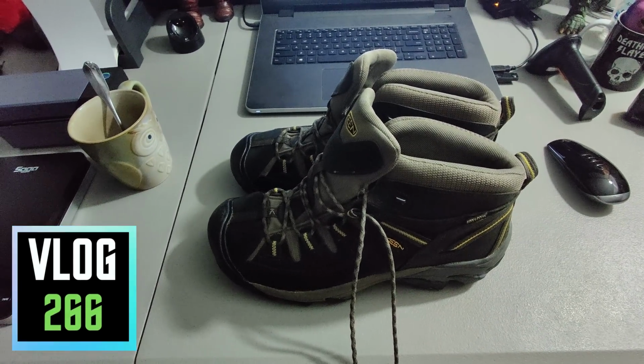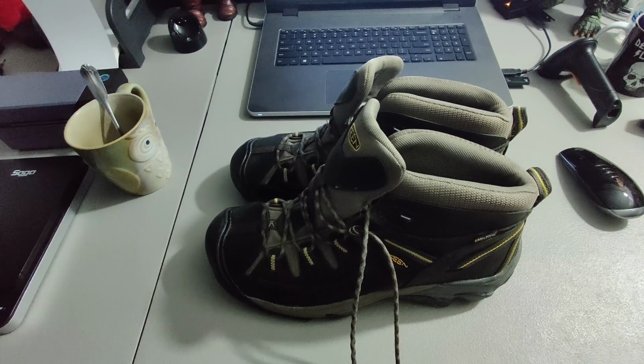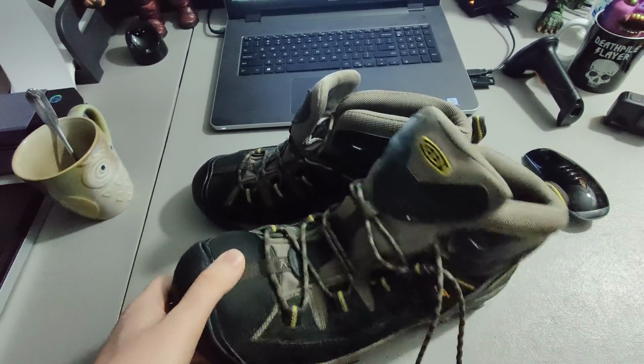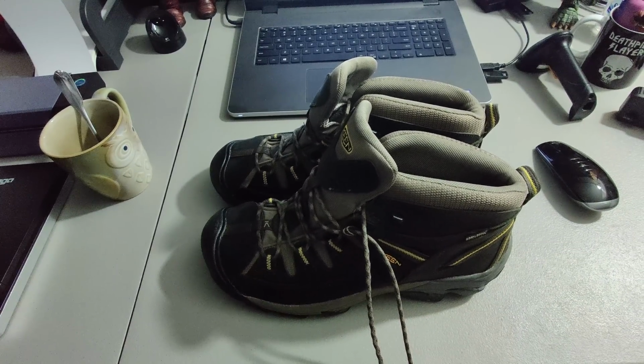I'm about to go thrifting, look for some treasures. I got 10 orders I'm shipping out on eBay, things that sold yesterday. Let me show you what I sold. The first item are these Keen boots. I think I picked these up at a Goodwill for about $10. I sold them for $50 plus shipping.